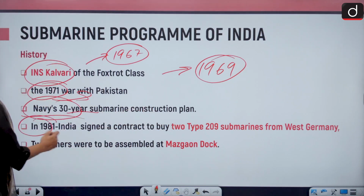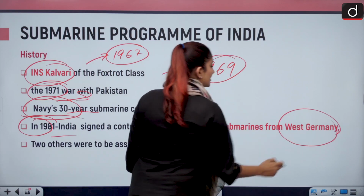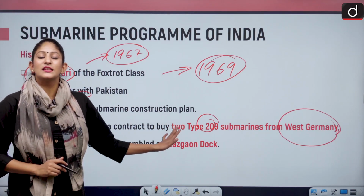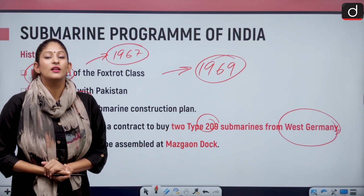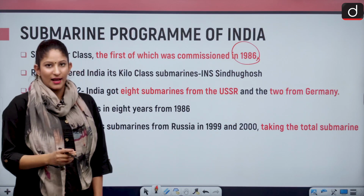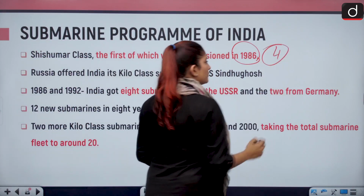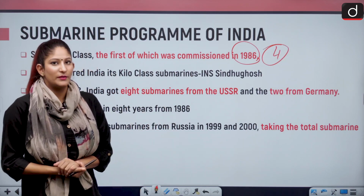In 1981, India signed a contract to buy 2 Type 209 submarines from West Germany. Okay, and it was also said that 2 others were to be assembled at the Mazagon dock. And these submarines from West Germany belong to the Shishumar class. For the first time ever, it was commissioned in the year 1986. So, India has certain 15 conventional diesel electric submarines, of which 4 are from Shishumar class, 4 are from Kalvari class, that is from France, and the remaining are from the USSR.